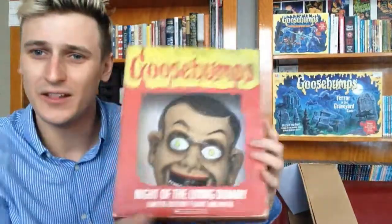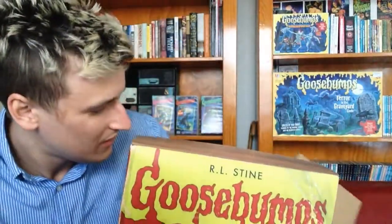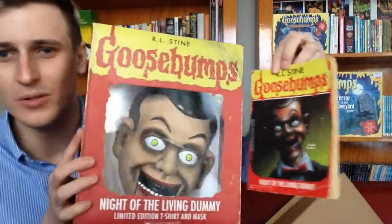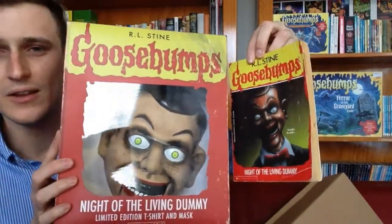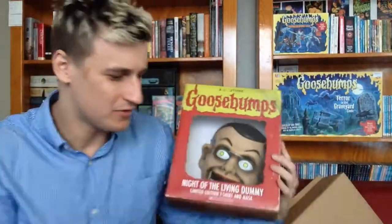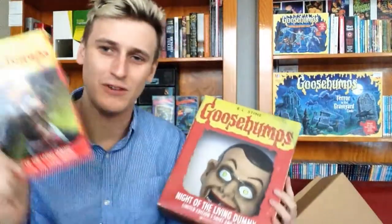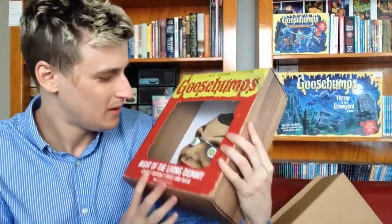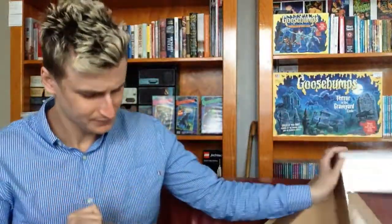Based obviously on Night of the Living Dummy again. They've gone with the same colour scheme. It's good that there's two iconic Goosebumps characters, and they both feature prominently on the front cover, so you can have an actual mask of it and it still looks like it's imitating the front cover. Yeah, let's see how it looks.